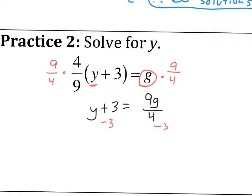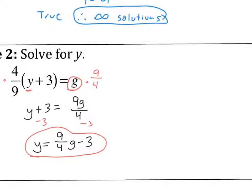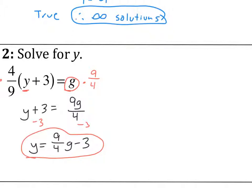Now that's not a very clean situation here, so there are a couple different ways to leave the answer. If somebody left it like this, 9/4 g minus 3, that's one way to leave it. This kind of looks like slope-intercept form, right? Y equals mx plus b. So this would be a sufficient, and it's probably the most clean way of leaving it. However, if you wanted to put it as a single fraction, you could have done something like this, where I take the negative 3 and convert that to negative 12 over 4. Why? So I have common denominators there. So then I could have written the answer something like this. Y equals 9g minus 12 all over 4. Something like that as well. However, just to give you the heads up, this is probably the most simple way to leave it.